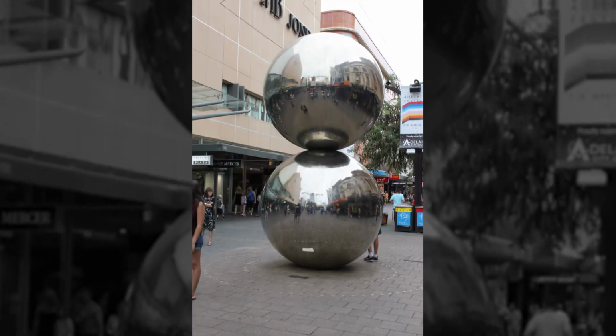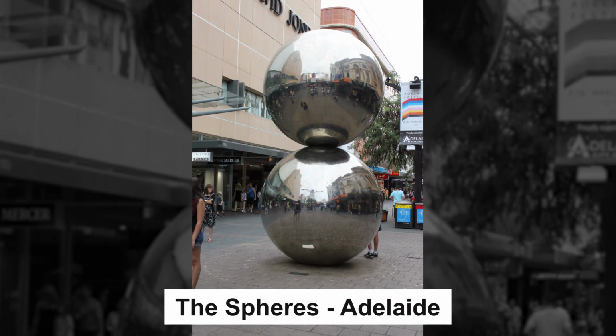In Adelaide, he created the Spheres, much more commonly known as the Mole's Balls, and that's become an iconic part and icon of the city, a go-to meeting place in town, and it attracts a lot of attention after hours.